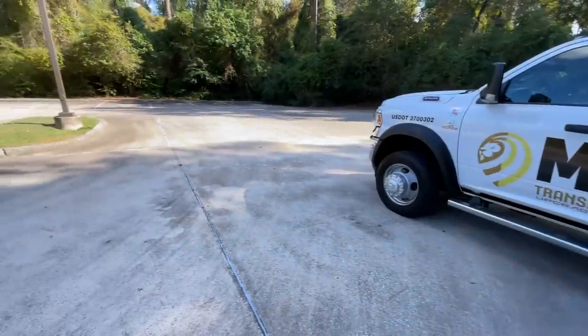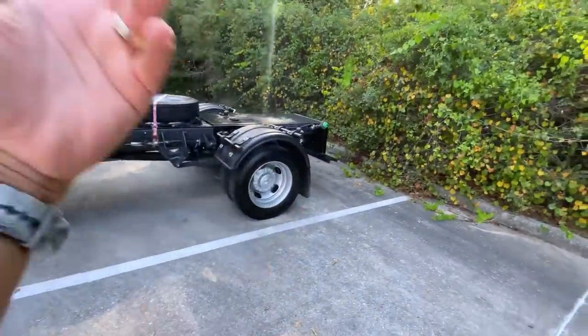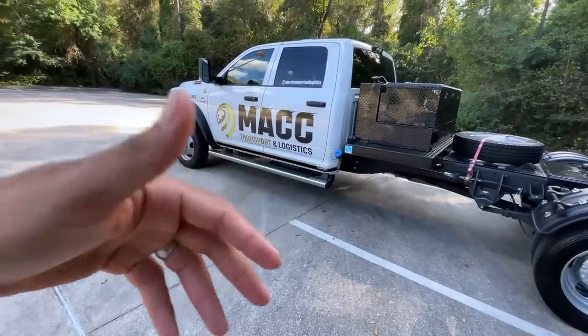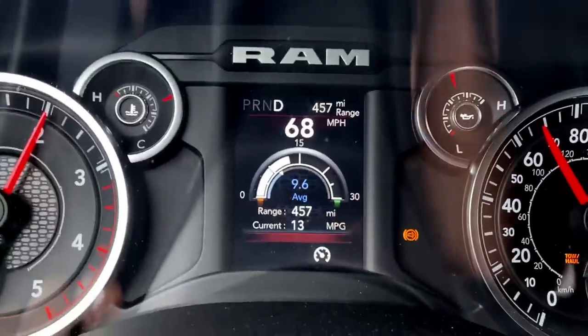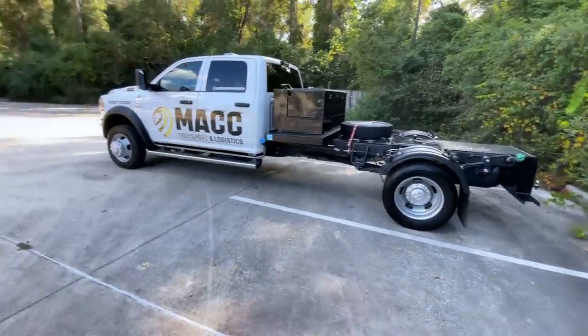It'll just rev super high. So the low gears make for better hauling and things like that. So I love the 444 gears. I love that I'm able to get better fuel mileage than if I had the 488 gears. So we're averaging about 9 miles per gallon, sometimes even 10 or 11, depending on where I'm at, depending on how much weight I'm hauling and things like that.